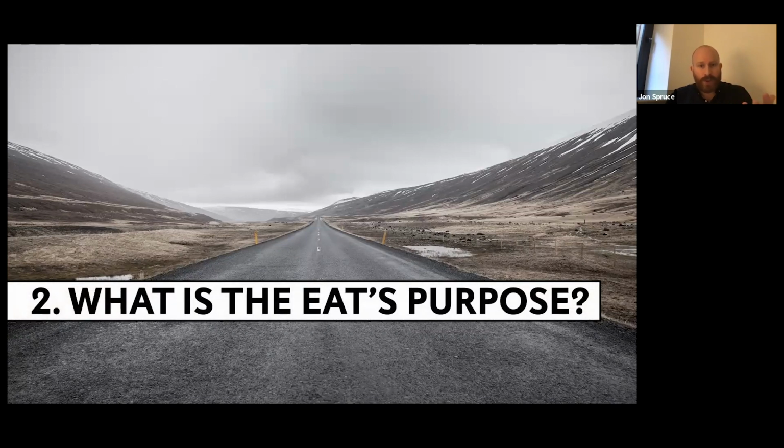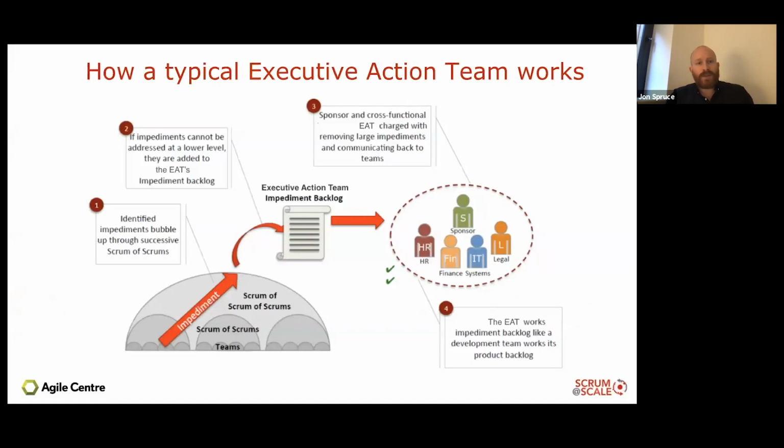I think I've touched on this already, but ultimately it's there to remove systemic impediments across the organization. It's there to help lay the road, lay the pathway for the actual work to happen, to enable the work to continue. And this is how it would look, really. We'll talk a little bit about who's in the actual executive action team shortly. But I wanted to just talk about how this works.